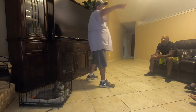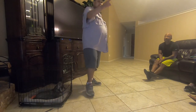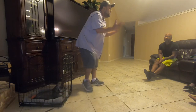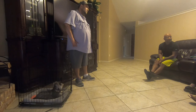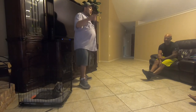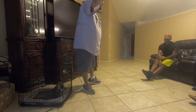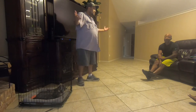So the crate is here. It needs to be placed right outside of that door. Okay? So you need to have water out there strictly. Because if from now on the only water she knows exists is right outside of that door, what do you think she's going to do when she's thirsty? She's going to want to go outside? Yes, ma'am. If there's strictly water outside when she's thirsty, she's going to go to the door for water.